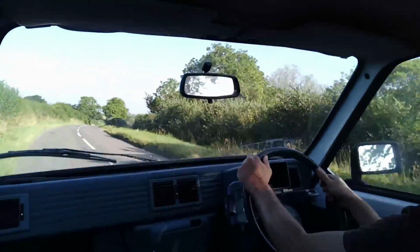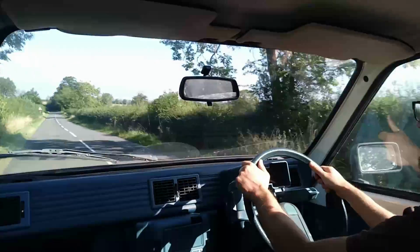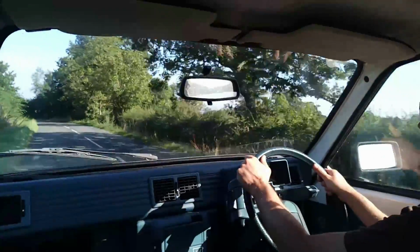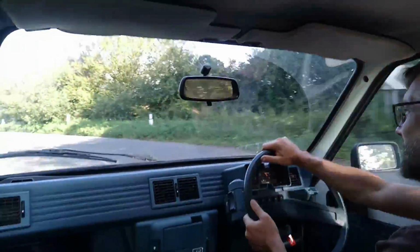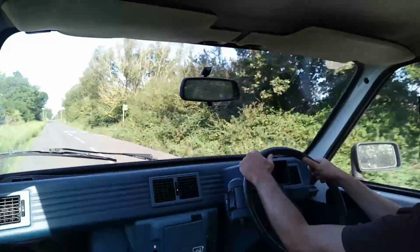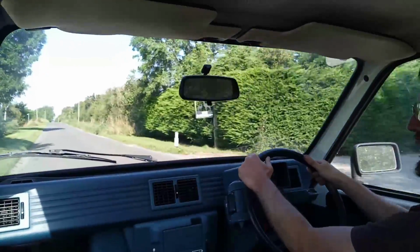Currently doing about 50 miles an hour. It's about 80 kilometers an hour. Can we get to 60 before the bend? Yes. And then the non-servo disc drum brakes do a good job of taking the speed off, and you can really chuck it into the bends, despite skinny little tyres. But yeah, she's not a performance machine.